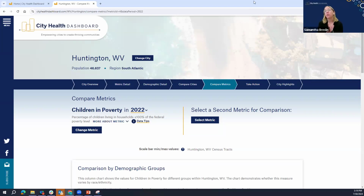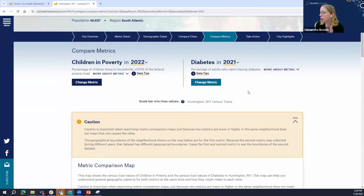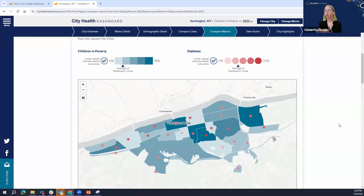And so we wanted to have a way for users to see potential relationships or geographic patterns that exist in cities, to help them make those connections and see those associations. So we have this compare metrics tool. So you can see your first metric, children in poverty, and you can select another measure. So maybe I want to look at diabetes rates and how that relates to poverty. So you're brought to this map, which looks very similar to what we just saw for children in poverty, where our original measure, which is represented by the blue polygons, is that base map. And now we see diabetes rates represented in those red dots.